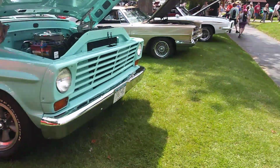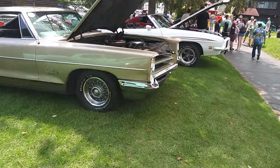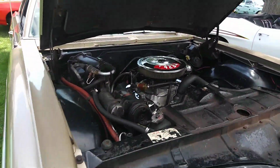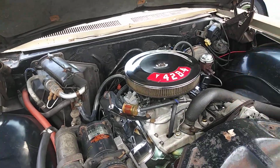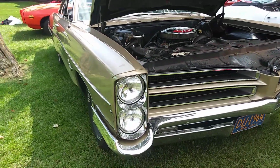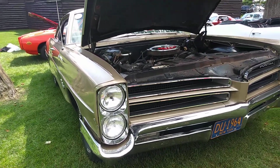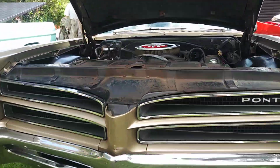But there's another one over here. There's a Catalina. Looks like the same year, 66. See, like I said, I thought it was a 426 in the first one. He says 428 here. But see? Oh, the plate says 64. The plate says, but is it 64? I don't know.